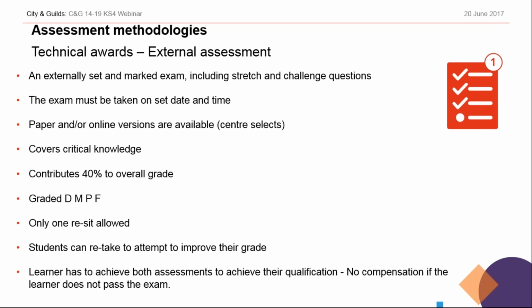The external exam contributes 40% to the overall grade, and it is graded distinction, merit, pass, or fail, and there is only one resit allowed. Students can retake in order to attempt to improve their grade. However, there may be an additional fee for this. The learner will need to pass both of the assessments to achieve the qualification. There is no compensation. In other words, if the learner does not pass the exam, they will not achieve the qualification.